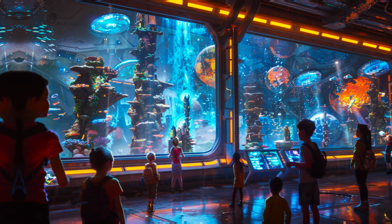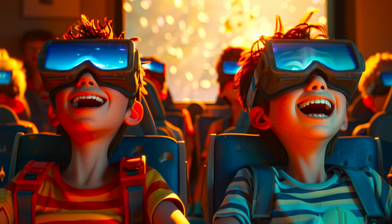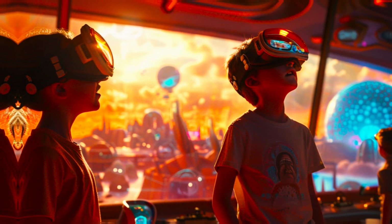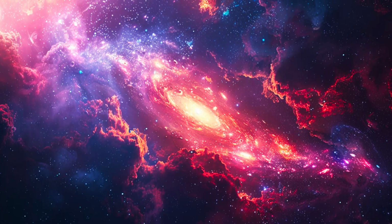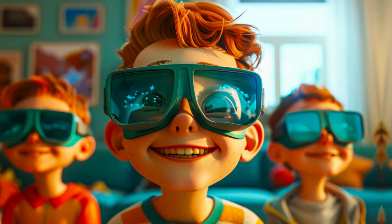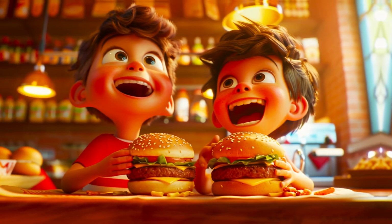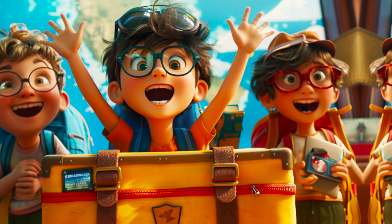There's also Epcot, where you can explore different cultures and future technologies, and Hollywood Studios, where you can step into the world of your favorite movies and shows. Imagine exploring a galaxy far, far away in Star Wars: Galaxy's Edge, or joining the Avengers in their superhero adventures. These parks are filled with fun rides, magical shows, and delicious treats. It's like stepping into a storybook where all your dreams come true.